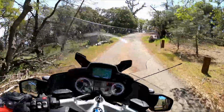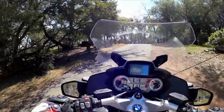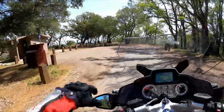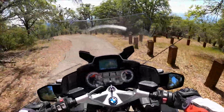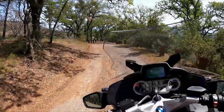I come up this little hill here, and I thought it would just end right here, but it doesn't. It just kind of keeps going. And you've got this little picnic area with a view off both sides there. That would be super cool. It doesn't look like a lot of people come in here. And then we come down this little road that almost looks like a dirt road.